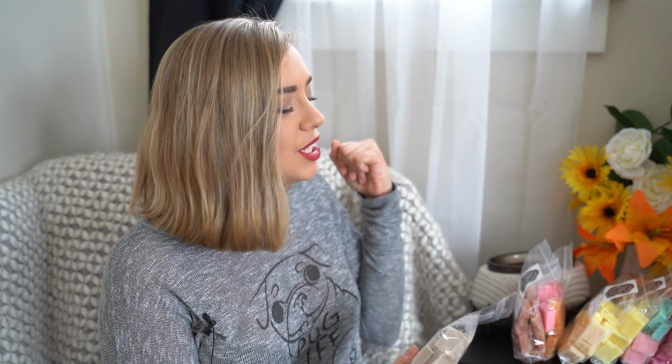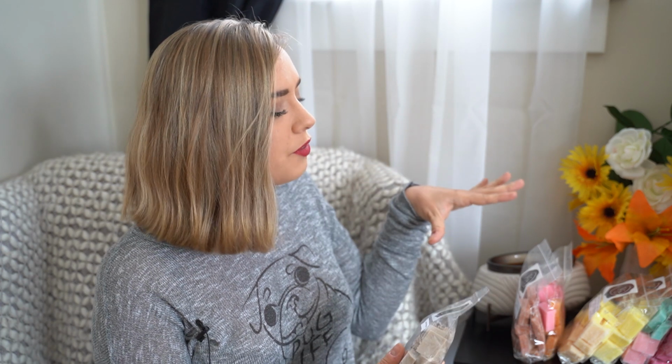Okay, so now we're going to jump into the ones that are already blended, the pre-made blends. Out of all of the ones that I picked up, I have tried 4 of these. So I think I'll start with the ones that I have tried before. First one being one of the good ones.